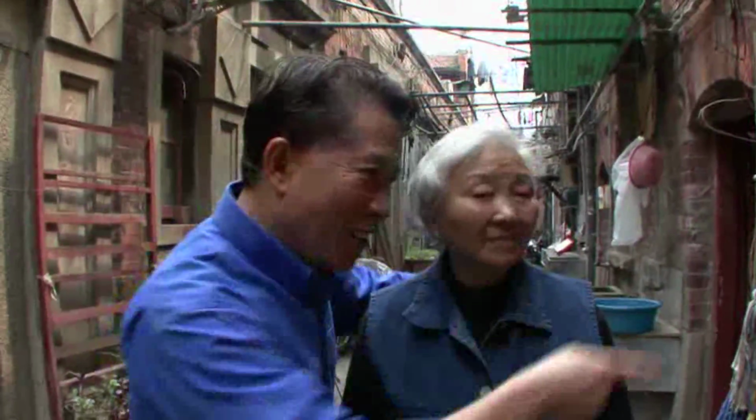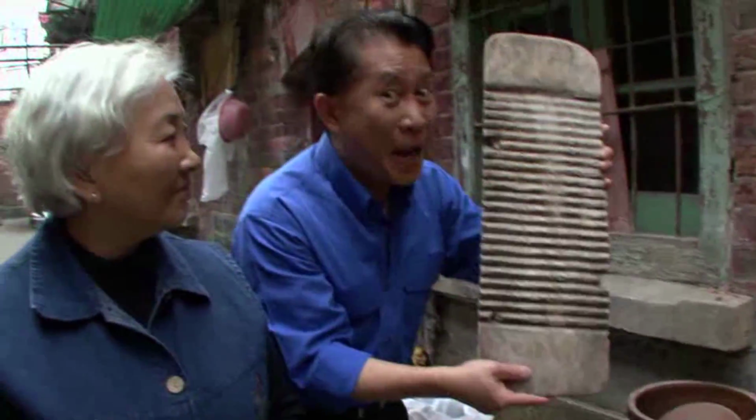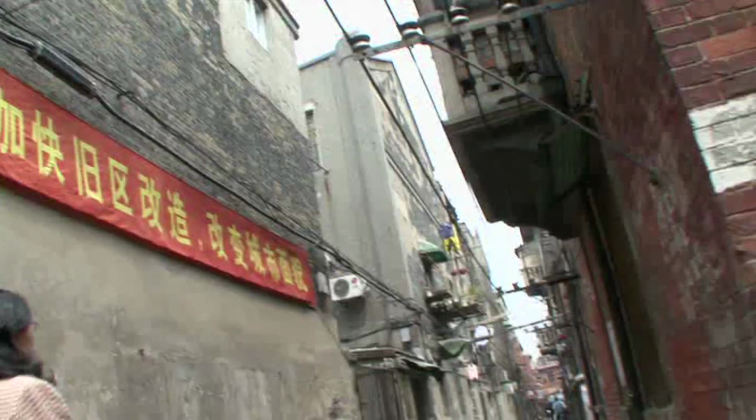Look at that, you know. They wash. Look, you can tell from the washboard. This is very, very old. She's been using it for many, many years. Truly antique, of course. This is more antique than her, and she's going to show us around. You know, she's retired, and every morning she goes to do exercise, Tai Chi.